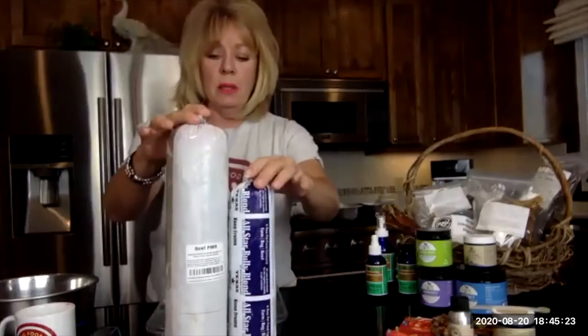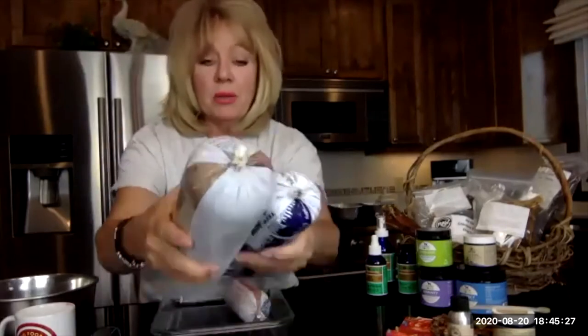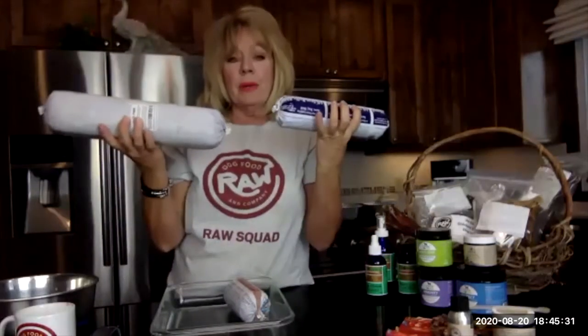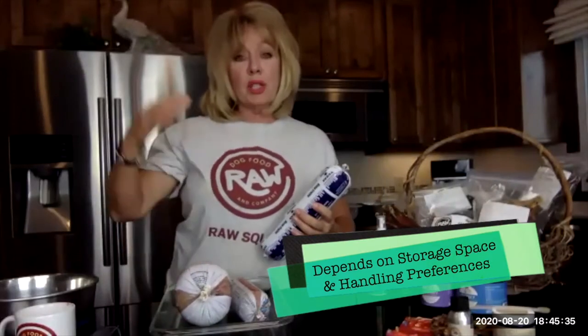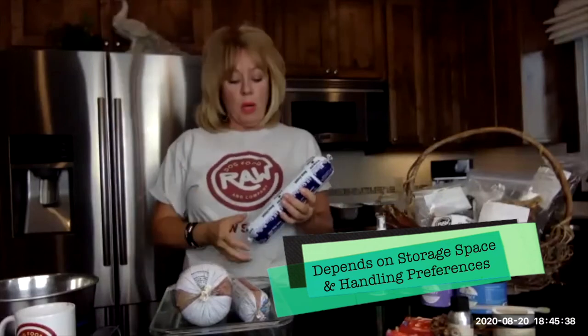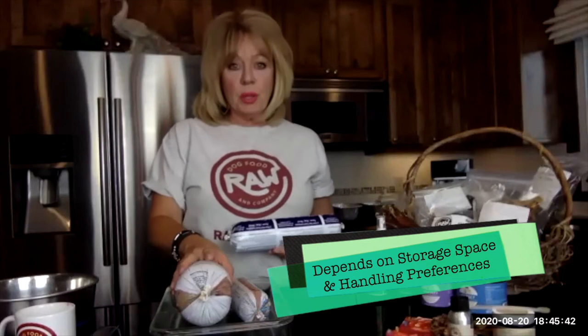So you see what the size difference is. I mean, there's a big difference between 5 pounds and 2 pounds. Does it matter? No, it doesn't really matter. What that is determined by is how much space you have to store in a freezer. I have a chest freezer out in my garage.